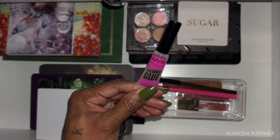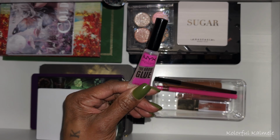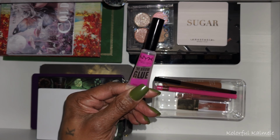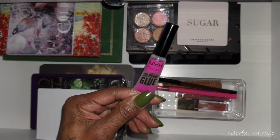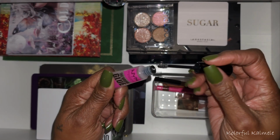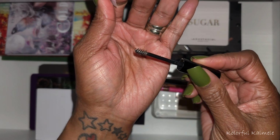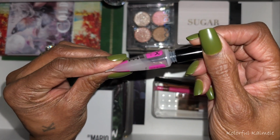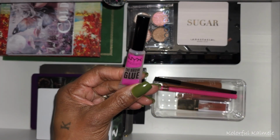It holds my brows in place, lays them down. I'm able to draw on top of it, because that's really big for me. I like to lay them down first and then draw on top of it. And this worked great. So I'm very, very happy about that. I don't see NYX getting rid of this anytime soon. So I'm glad I found a new brow product that I actually really like. And if you're not familiar with it, this is what it looks like. It has this little wand here, and it has the clear type glue in there. It's kind of cloudy looking, that you just lay your brows down with, brush it through, and it works great all day.